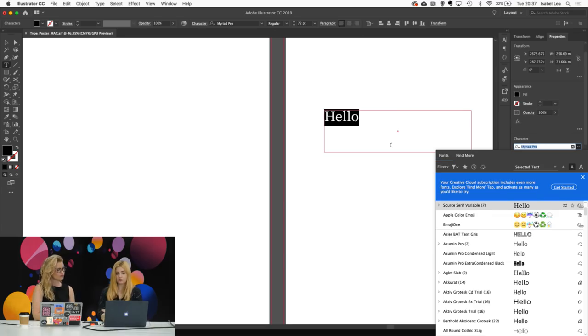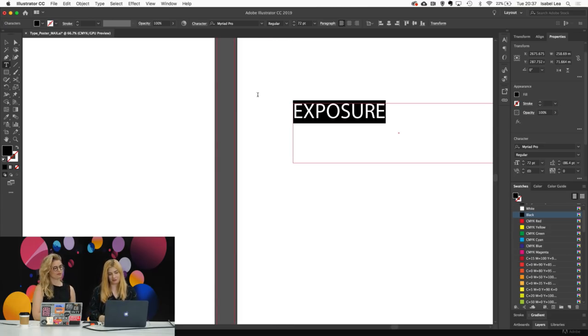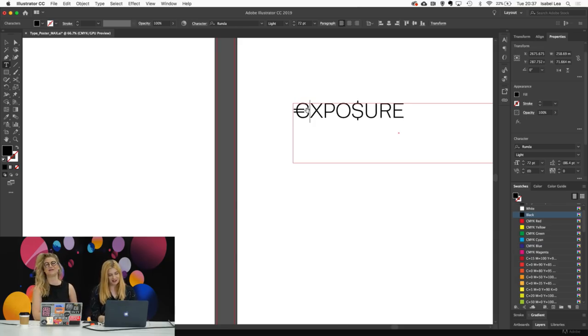This is super useful. I had a poster I was designing about exposure for artists and how it's often unpaid. I had a typeface that it was set in, but I decided I wanted to experiment with changing some of these around. I was so excited, like, ooh, yeah, money sign. Exactly, because that's always missing.